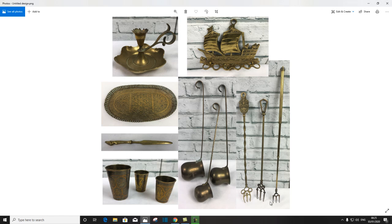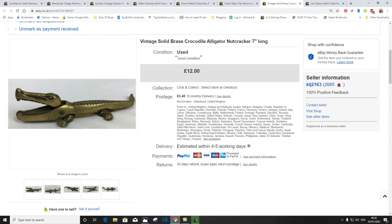And also these brass toasting forks, two ordinary ones. One had a little, I think it's got Harrogate on it somewhere here, just this little plainish one. And then there was a telescopic brass toasting fork, and I thought they were quite nice. So I've listed the three forks as one lot, and I've listed the warming cups obviously as one lot. So these were the other things that came with the crocodile. Just go back to the crocodile listing.